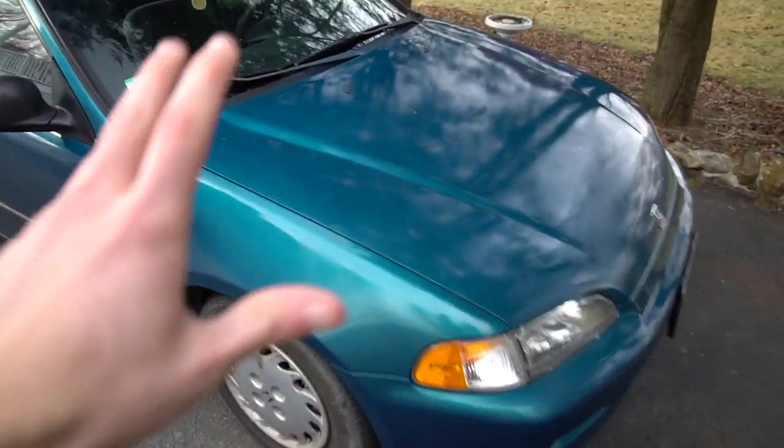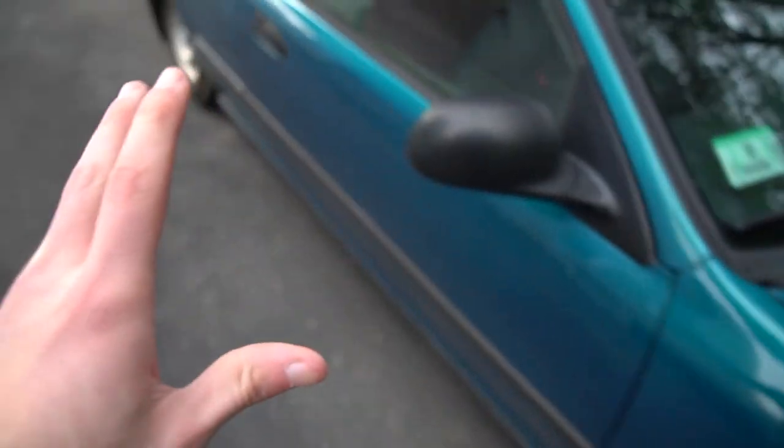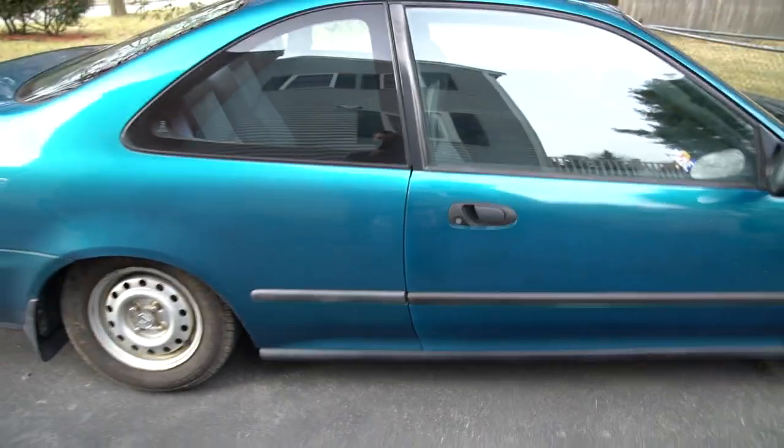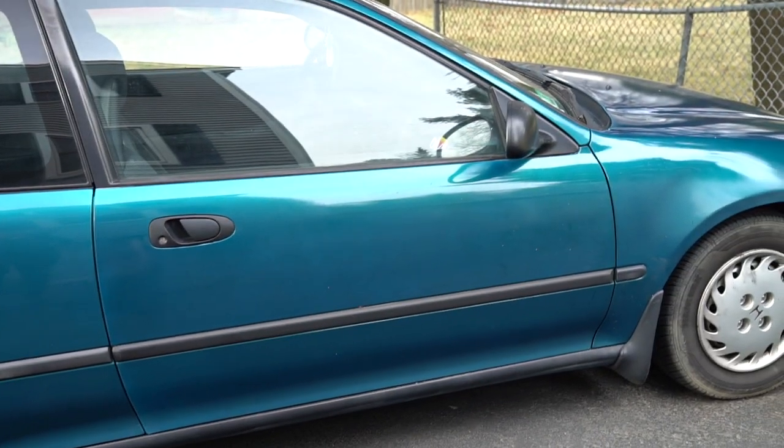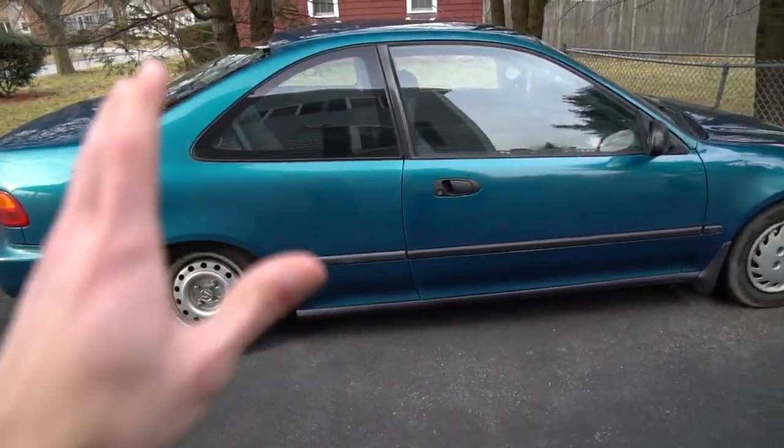But I butchered the whole front end of this car. It just looks so bad. You can clearly see the half and half difference between the colors. This is good and that's me. It's bad. It's got to get fixed.